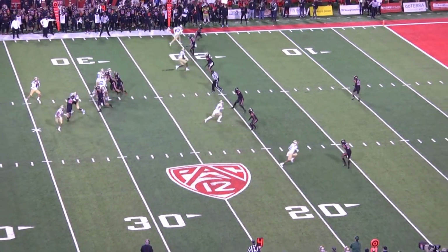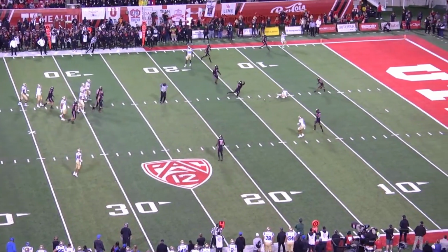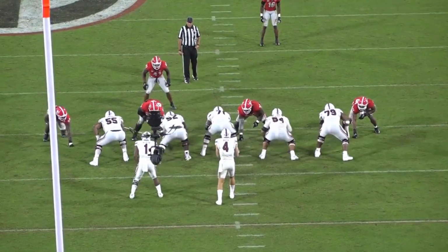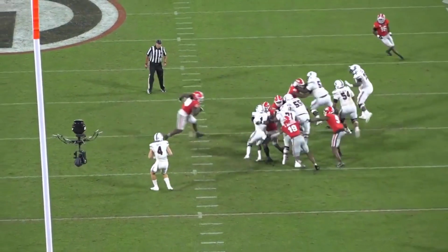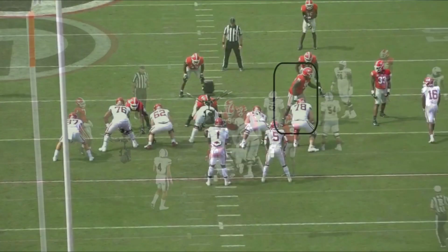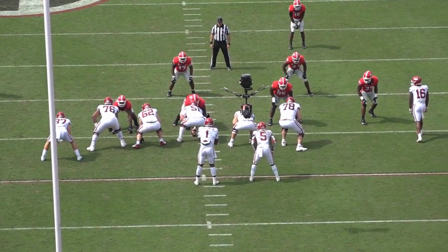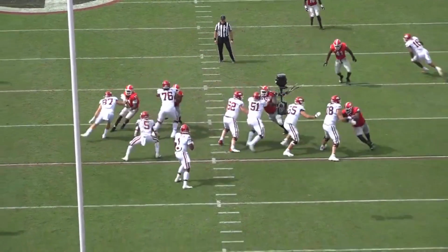At number 28 overall, the Green Bay Packers selected Devonte Wyatt, defensive tackle, Georgia. Wyatt provided a really fun evaluation because he has a skill set that you rarely see in a true defensive tackle. His first step explosiveness is really impressive, as well as his agility, but what really popped off the screen to me was the flexibility in his lower half.